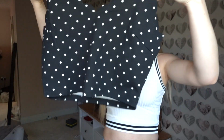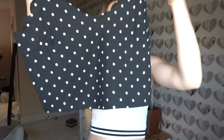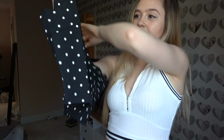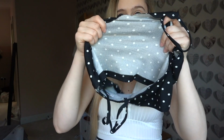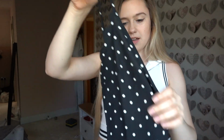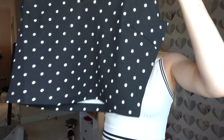So this is just like a spaghetti strap cropped tank top with, I think it's a scalloped edge? I think that's what that's called. It looks kind of big, like it looks wide for a small, I think. And this material is pretty thin, like I can see through it. So yeah, not sure about this one.